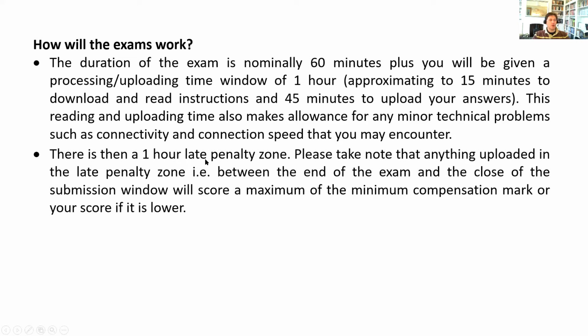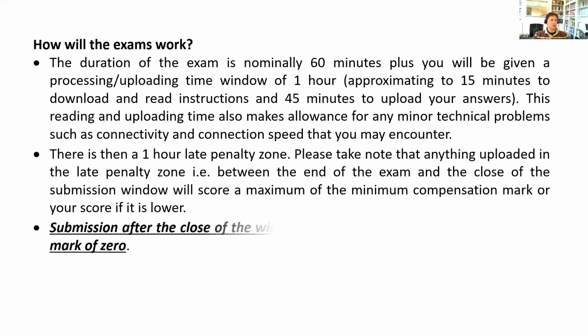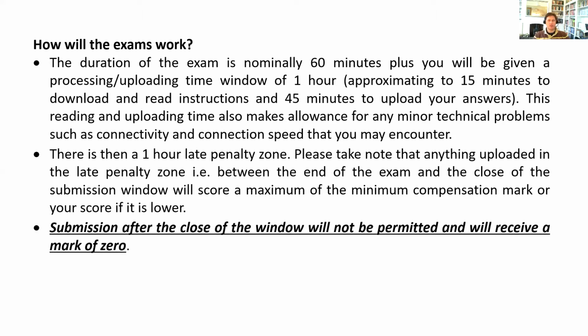After that, there's a 1 hour late penalty zone. So you can upload your work up to 1 hour late, but then there will be some penalties involved in that. But at the end of the 1 hour penalty zone, you can't submit your work. So you have to submit it within that time period. Obviously, don't leave it to the last moment to try and submit it, because then you might have a problem. The 45 minutes is there to give you the time to sort out any problems that might come about.